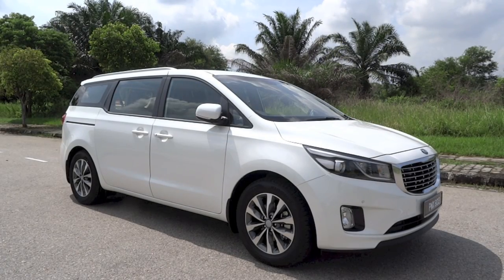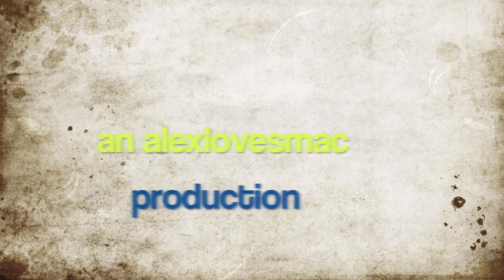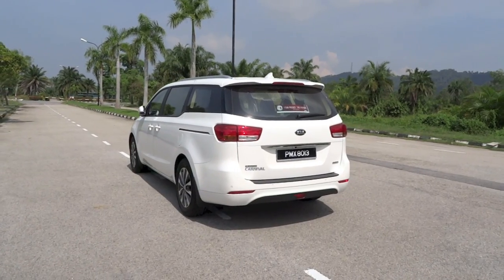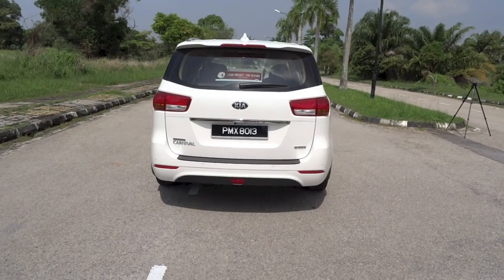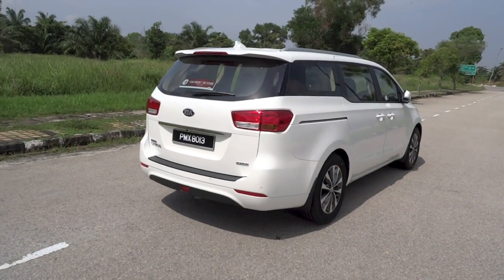Hey guys, right here I have a 2017 Kia Grand Carnival 2.2 CRDi EX. And today, I'm going to make a startup and full vehicle tour video of it, show you the features inside and out.